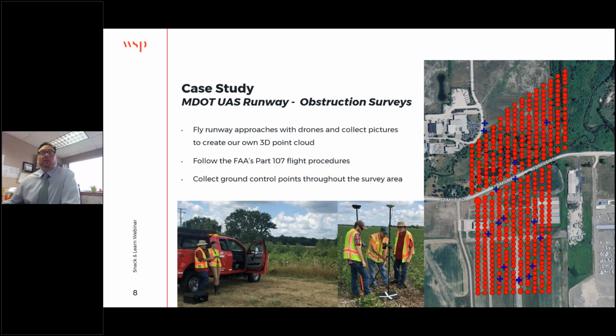What we also did is we wanted our ground control point set, GCP set. And what that does is that increases our accuracy. And for the whole flight, the whole process that we do, we make sure that we maintain Part 107 flight standards as well. So all our pilots are licensed FAA Part 107 pilots. Next slide, please.